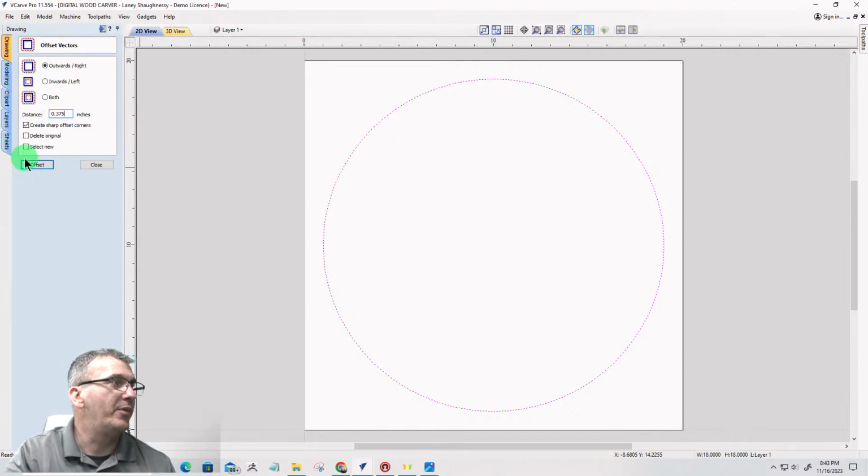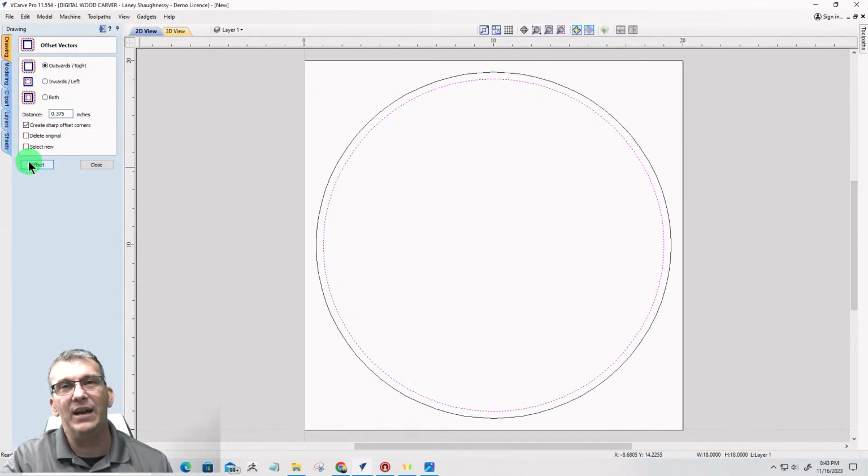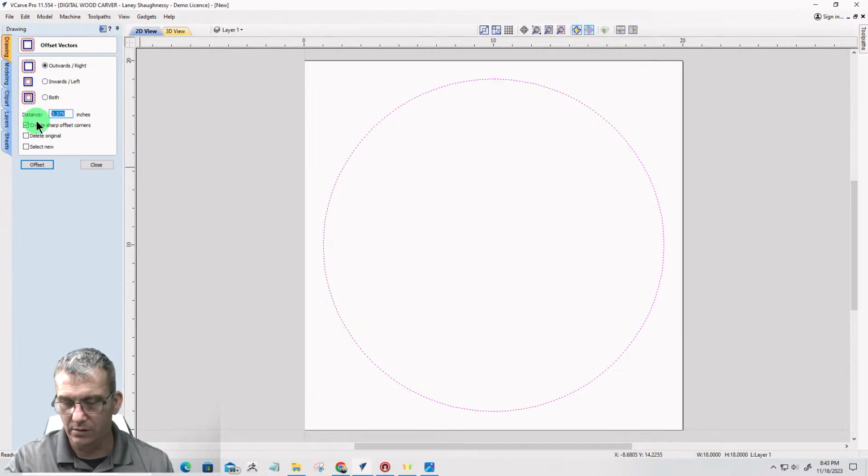0.375. 3/8 looks great. 1/2 inch. As a matter of fact, let's do 1/2 inch because I want to do a round over on the inside and outside. So let's go 1/2 inch. Looks good. 0.5.